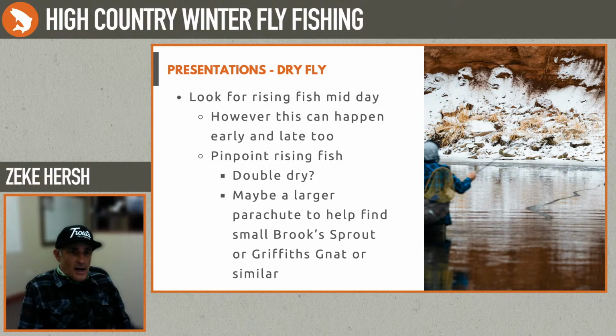Whether that's a double dry, whether you're fishing upstream. I think of most of that day when we were on the Eagle, which is right there in that picture as well, was fishing an upstream presentation to them. But sometimes you might even use a downstream presentation, very similar to that slackline nymphing. And then using that double dry, so that larger parachute out is going to help you find that smaller midge or Griffith's gnat.